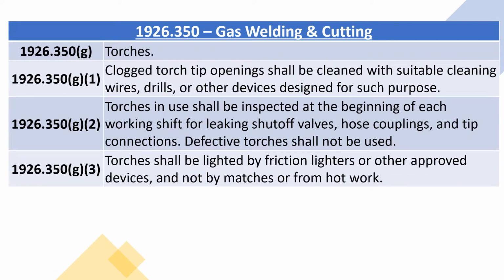1926.350(g): Torches. 1926.350(g)(1): Clogged torch tip openings shall be cleaned with suitable cleaning wires, drills, or other devices designed for such purpose. 1926.350(g)(2): Torches in use shall be inspected at the beginning of each working shift for leaking shutoff valves, hose couplings, and tip connections. Defective torches shall not be used. 1926.350(g)(3): Torches shall be lighted by friction lighters or other approved devices, and not by matches or from hot work.